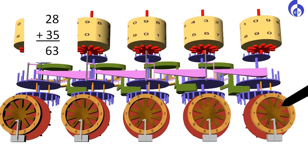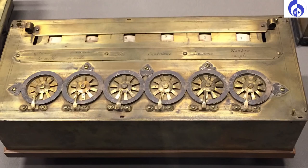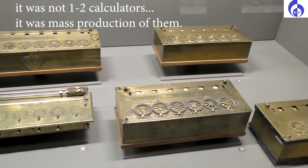Amazingly, this was in 1645. For his efforts, he was awarded a prize from the king in the equivalent of a very rare patent. Over the next 10 years, he would make 20 of them. Of them being displayed right here, plus a clone made by somebody else.